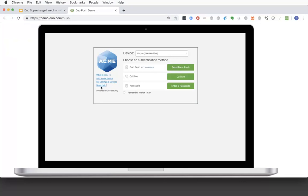And there's a need help link, so you can customize what's behind here in terms of where users will be sent if they need any assistance. And for the authentication itself, the user will just pick from the list of devices that they've already enrolled, and then they'll pick the method by which they want to receive this request. And these methods reflect what you configure in your policy engine. So if you don't want to use the callback option for users to authenticate, you can remove that. You can allow just push or one-time passcodes or whatever works best, whatever you think is the most secure and best for your organization.